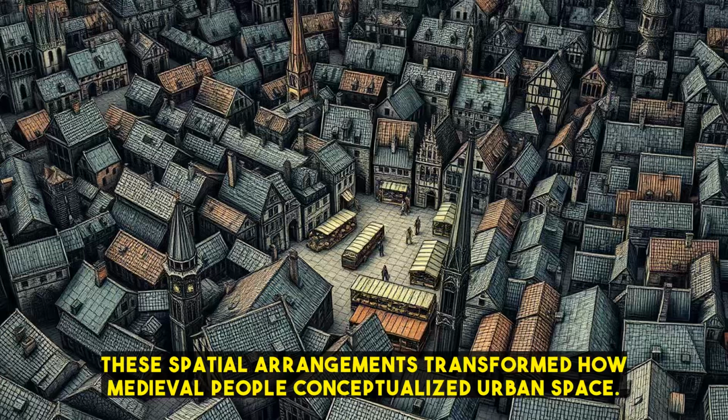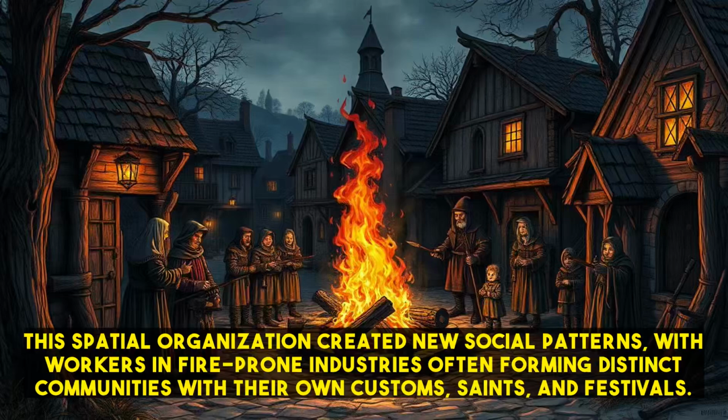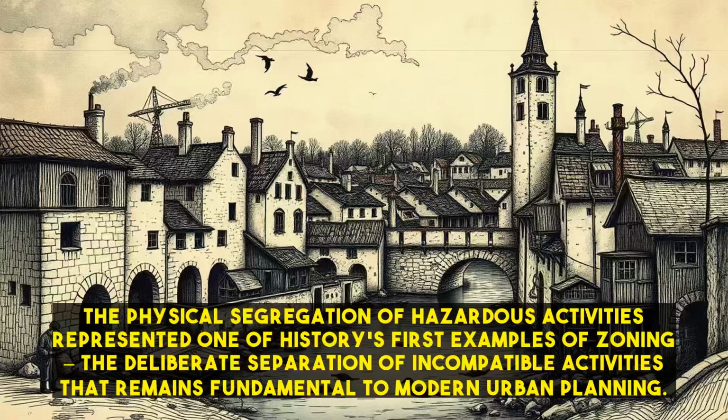These spatial arrangements transformed how medieval people conceptualized urban space. Towns weren't singular entities but complex systems with specialized zones serving different functions. This spatial organization created new social patterns, with workers in fire-prone industries often forming distinct communities with their own customs, saints, and festivals. The physical segregation of hazardous activities represented one of history's first examples of zoning, the deliberate separation of incompatible activities that remains fundamental to modern urban planning.